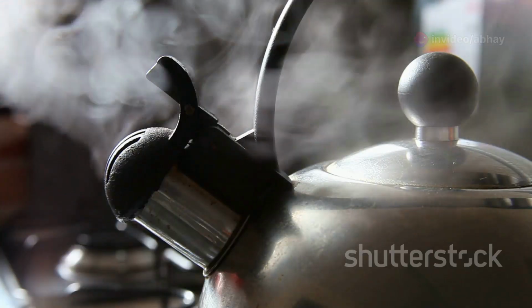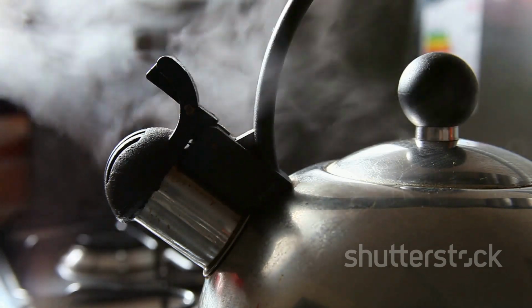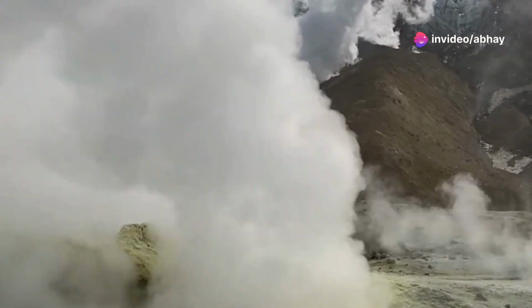Think of it like a tea kettle. When you heat water in a kettle, it eventually boils and produces steam. The heat from the stove, the earth, boils the water, creating steam that whistles out of the spout. This is similar to how geothermal plants work, but on a much larger scale.